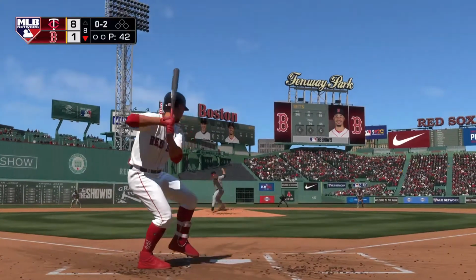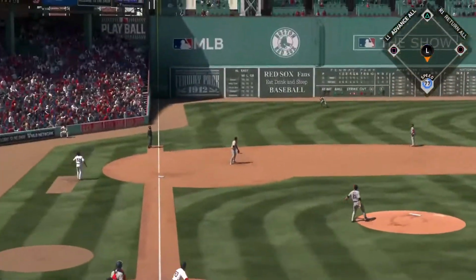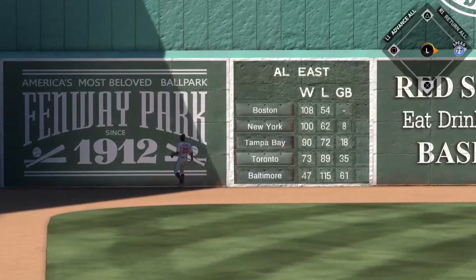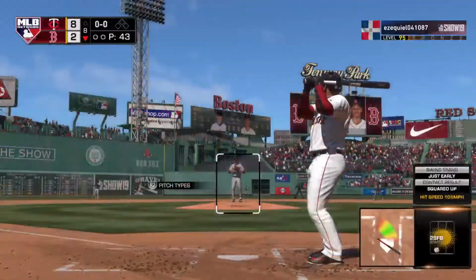Here comes the 0-2 pitch. Loud contact by Mookie, and a ball carrying well to left field. Gone! Over the monster for a home run.